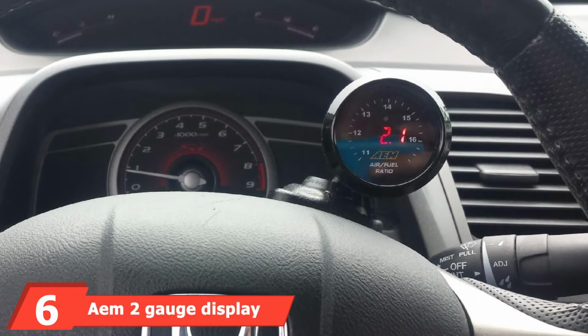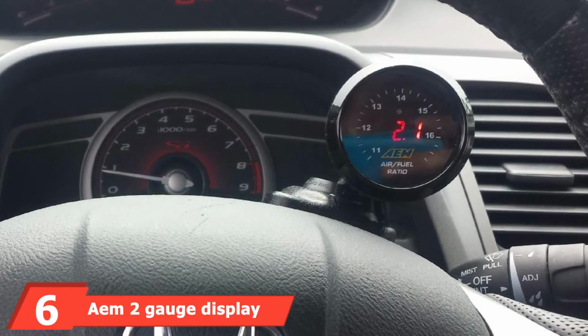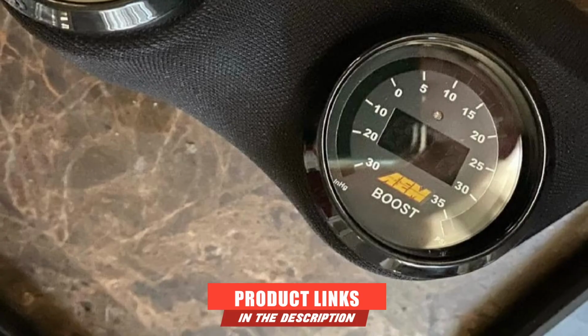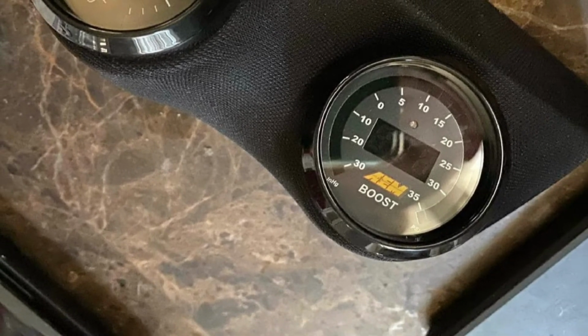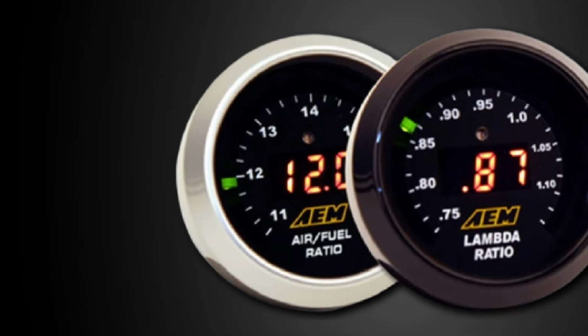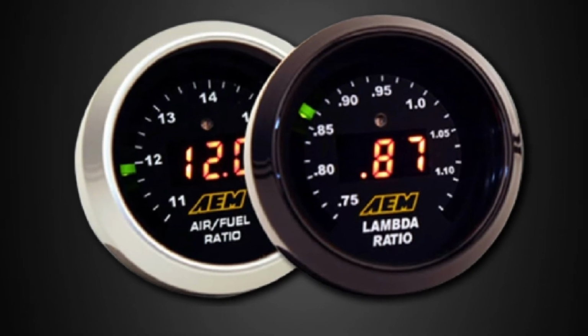The number 6 position is dominated by the AEM 2-gauge display set. The AEM display set comes as a wideband gauge and a boost pressure gauge combo. Hence, you get the 2 important tools required for tuning your engine in one package. The wideband gauge is quite impressive with its 10 to 20 AFR range, and it is supported by the pressure gauge's 30 to 35 psi range, which is ideal for both fuel injector and carburetor motors.